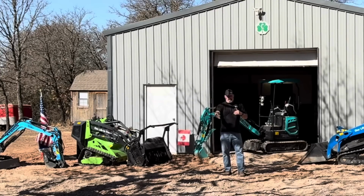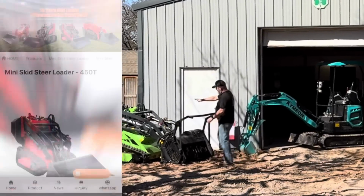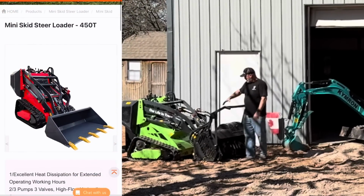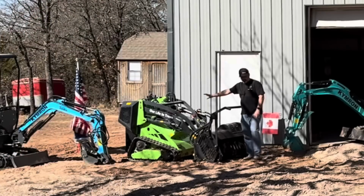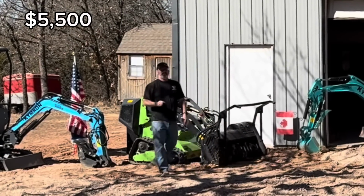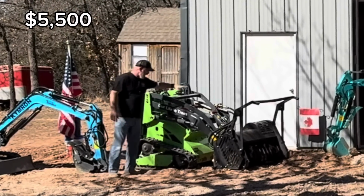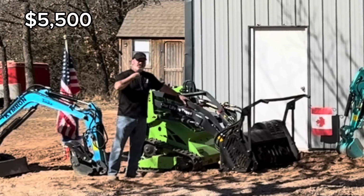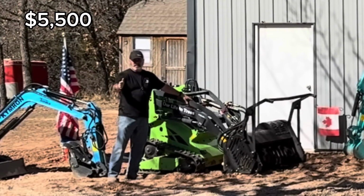So the companies in China, they're still selling a machine. So this machine right here, it's a Derette DRT 450. It's got a mulcher attachment on the front, but we're just going to talk about the green machine. So this green machine sells for $5,500 coming out of China. So to me, to have this machine, when I had it shipped to me here in Oklahoma, the shipping was $2,200. That included the tariff.